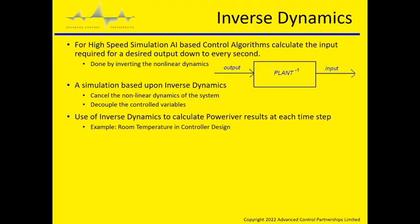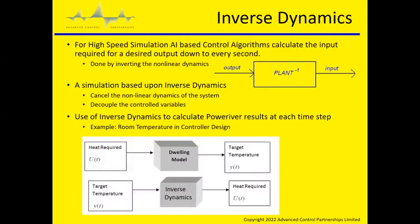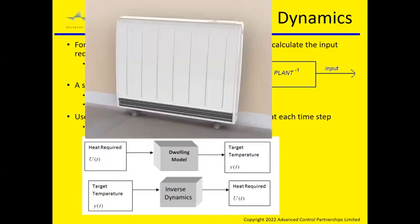So, for example, if we were trying to do a dwelling model, a house model, you want to know what the heat required is for a certain target temperature, then you basically tell the inverse dynamics what the target temperature is, and it will calculate dynamically, second by second, minute by minute, 5 minutes, half an hour, whichever time interval you want to use, it will work out what the heat required is in that dynamic interval. The speed of simulation was so impressive that we managed to integrate it into Glen Dimplex's design processes. Glen Dimplex is the largest electric heating manufacturer in the world, and the Power River model was used to design the control algorithms and the insulation levels, etc., in their new range of Quantum storage heaters, which is now the de facto standard of storage heating in the United Kingdom, Canada, and now on sale in Japan.